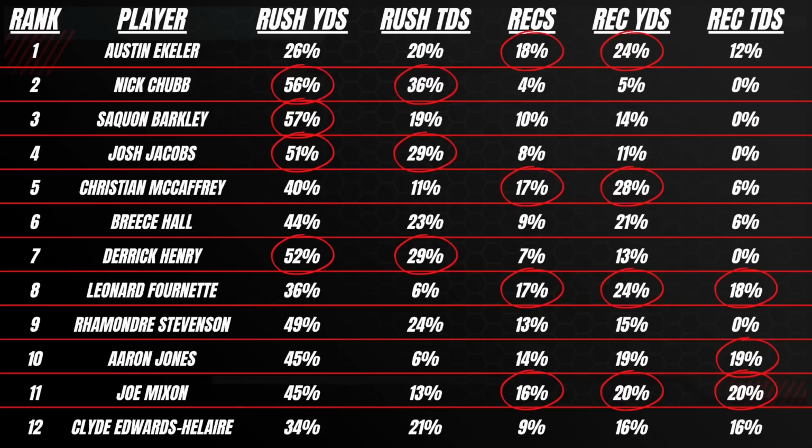Nick Chubb is very reliant on rushing yards and rushing touchdowns right now, but that has always been Nick Chubb. That's been no different than ever before. He's always been a high percentage touchdown player, and he's always been a highly efficient running back. So while those scores might seem to say sell Nick Chubb to you, we also know for a fact that Kareem Hunt is on the trading block, that there are teams calling on him, and that there is always a possibility that we see him move on.